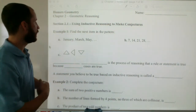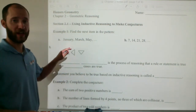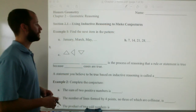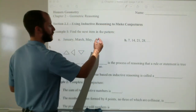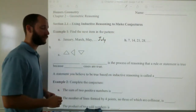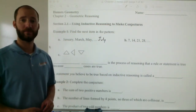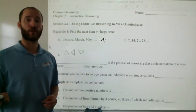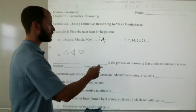Make a prediction. So we have January, March, April. Nope. January, March, May. So you look at this, you go, looks like they forgot about February. Looks like they forgot about April. So it might be July. Okay? Now, do we know that it's July? No, we don't. Because they're not telling us what the rule is. We have an idea or a prediction that we're skipping every month. So we'll make that prediction.